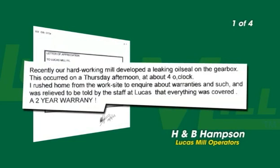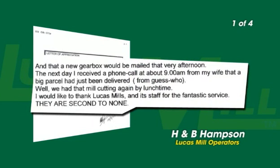Recently, our hard-working mill developed a leaking oil seal on the gearbox. This occurred on a Thursday afternoon at about 4 o'clock. I rushed home from the worksite to inquire about warranties and was relieved to be told by the staff at Lucas that everything was covered by a 2-year warranty and that a new gearbox would be mailed that very afternoon.